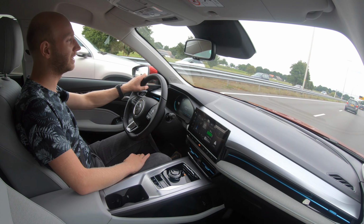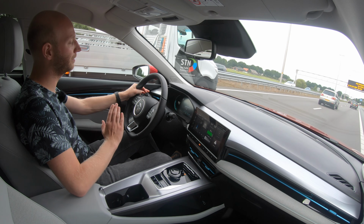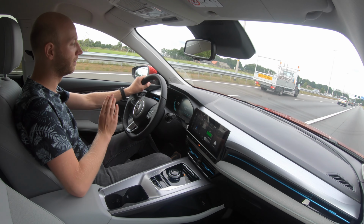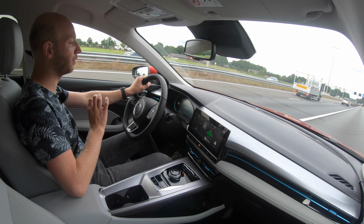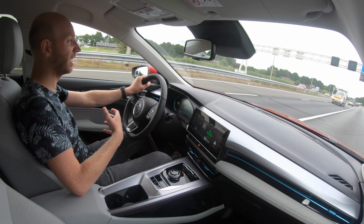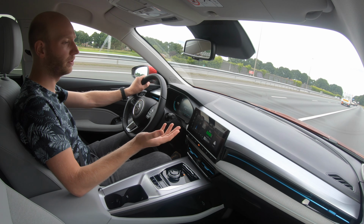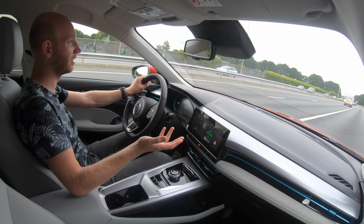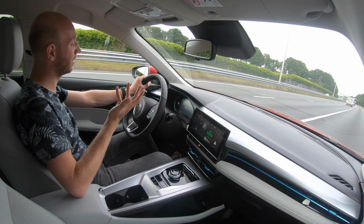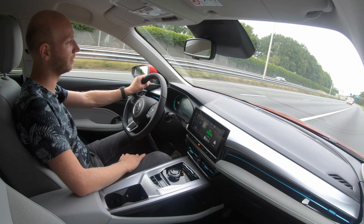I have driven 36 kilometers and the car has used 9% state of charge, and I have to say the consumption is a bit higher than I expected it to be, because at the moment it is 15.2 kilowatt hours per 100 kilometers. So that means we cannot get the WLTP range of 400 kilometers. Even though it is 20 degrees Celsius outside, I think we have headwind, so maybe that is the reason why. But I expected the consumption to be around 14 kilowatt hours per 100 kilometers.